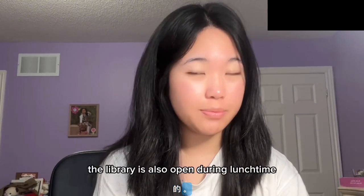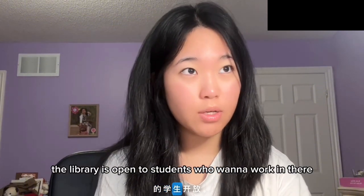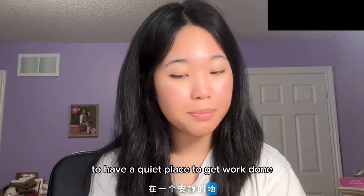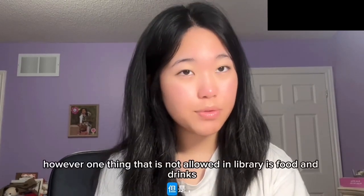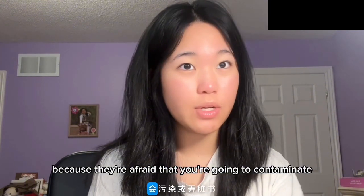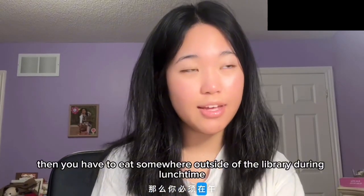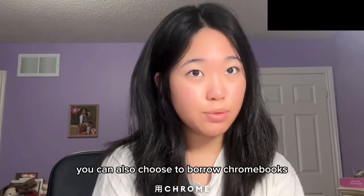And so during lunchtime, the library is open to students who want to work in a quiet environment. And so you can choose to sit in the library for lunch, to have a quiet place to get work done, to get homework done, or to work on assignments. However, one thing that is not allowed in the library is food and drinks, because they're afraid that you're going to contaminate or get the books dirty. And so if you do want to eat during your lunch break, then you have to eat somewhere outside of the library. During lunchtime, you can also choose to borrow Chromebooks.